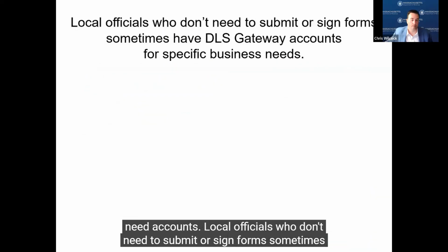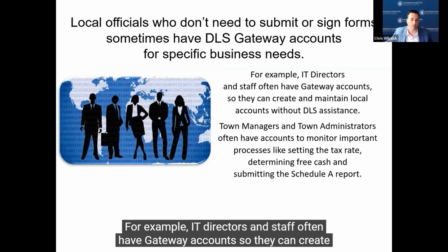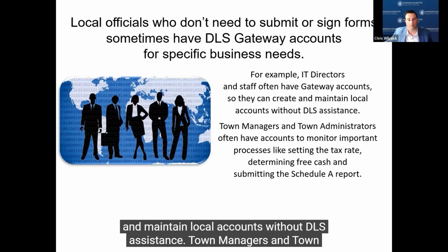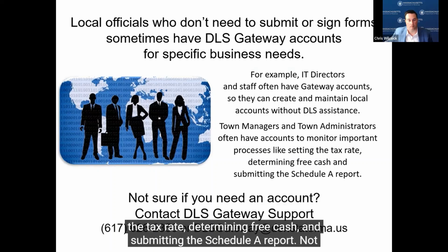Local officials who don't need to submit or sign forms sometimes have DLS Gateway accounts for specific business needs. For example, IT directors and staff often have Gateway accounts so they can create and maintain local accounts without DLS assistance. Town managers and town administrators often have accounts to monitor important processes like setting the tax rate, determining free cash, and submitting the Schedule A report.